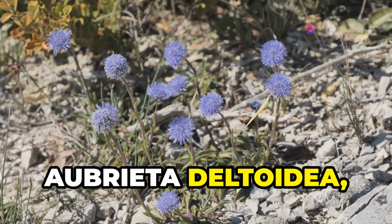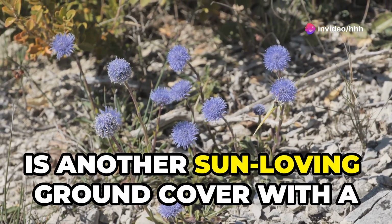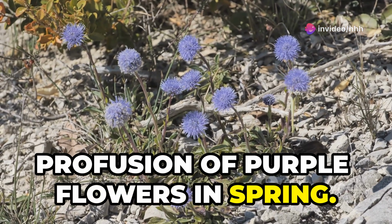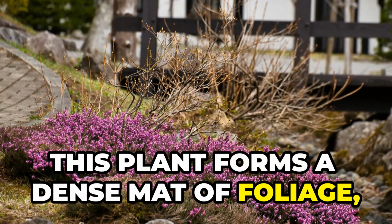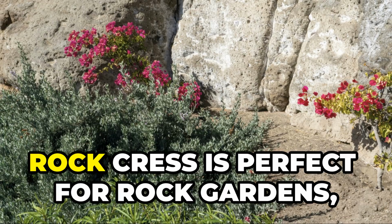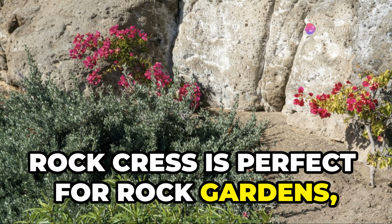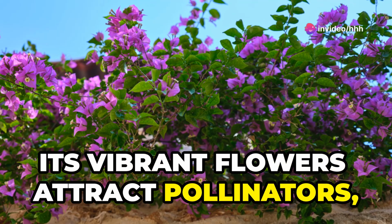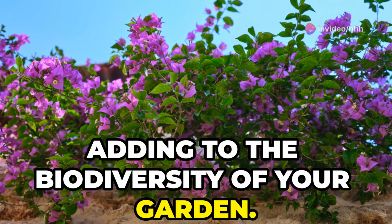Aubrieta deltoidea, or rock cress, is another sun-loving ground cover with a profusion of purple flowers in spring. This plant forms a dense mat of foliage which helps to suppress weeds and retain soil moisture. Rock cress is perfect for rock gardens, slopes, and as an edging plant. Its vibrant flowers attract pollinators, adding to the biodiversity of your garden.